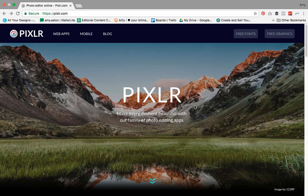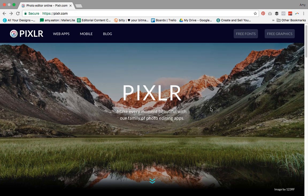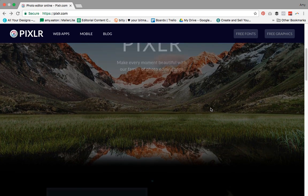So today I want to talk to you a little bit about Pixlr, and I'm just going to run you through a quick process of how to open and edit a photo and have it ready for your listings. So hopefully this is going to be just what you need.